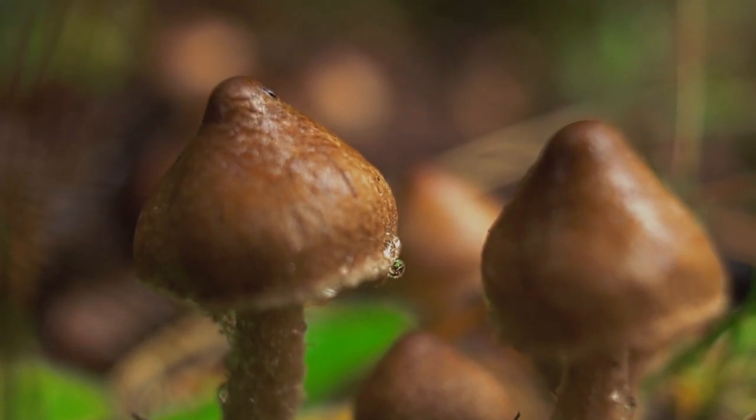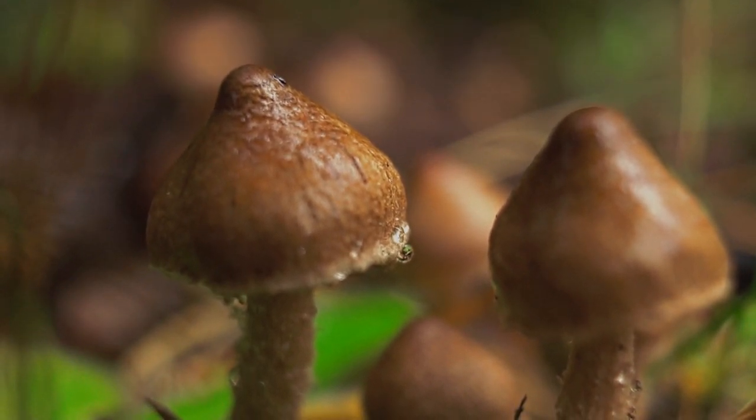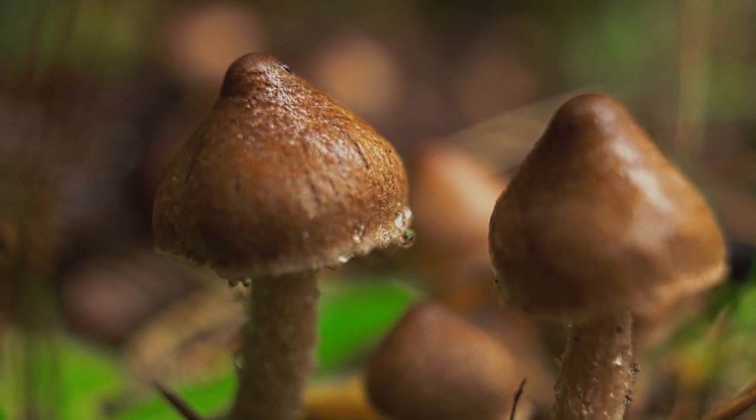Feta and sun-dried tomato mushroom caps. It may look fancy, but this five-ingredient appetizer is easy to whip up right before guests arrive.